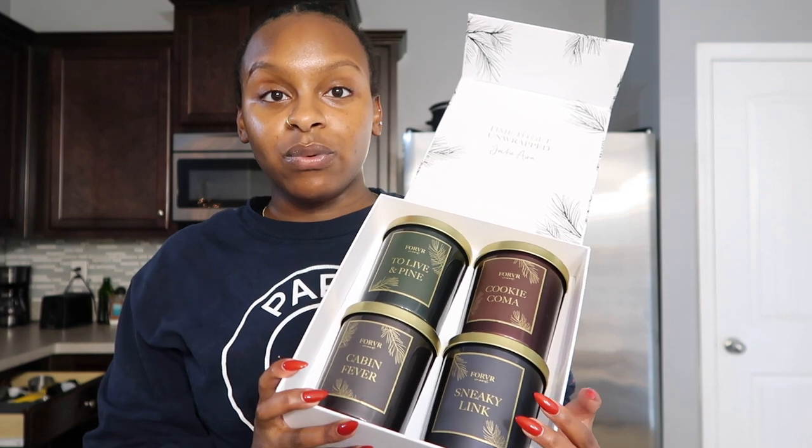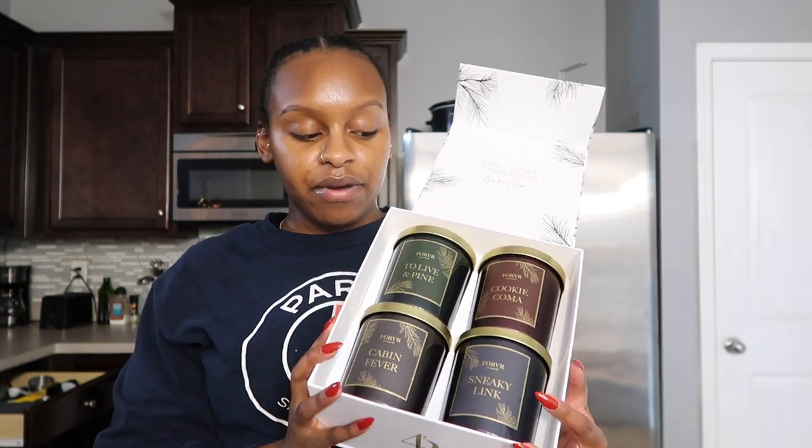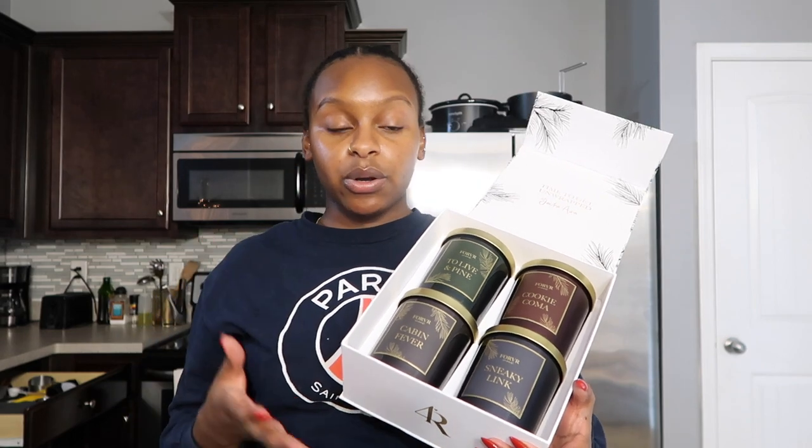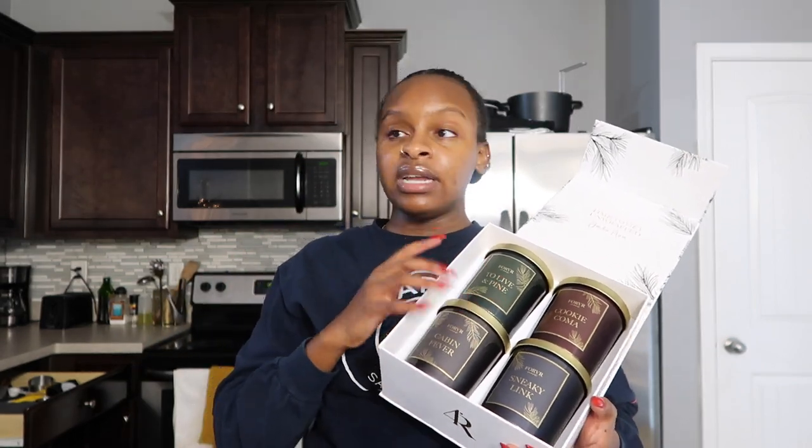I really, really love Forever Mood. You guys know, one of my favorite Black-owned candle brands. Her candles are such good quality. The throw is out of this world. All you need is one, and literally my entire place smells like that one candle, upstairs and downstairs. But we're gonna go ahead and smell this.